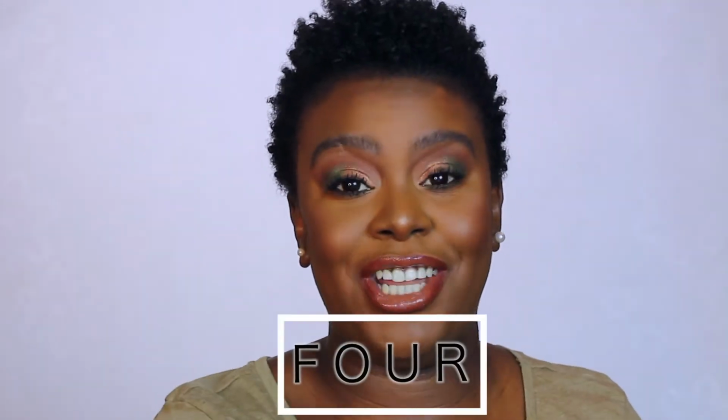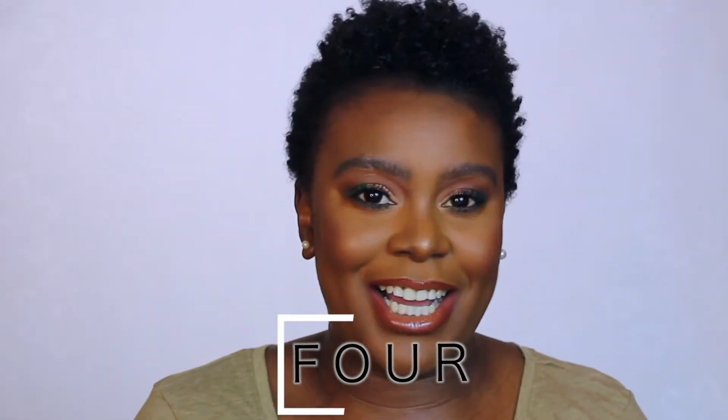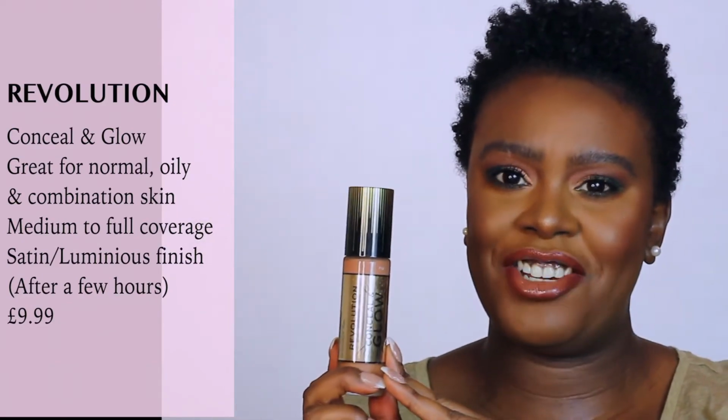Okay, number 4 on the list is a new member in our kit, and this is the Revolution Conceal and Glow foundation. I did a review on this one and I was actually pleasantly surprised. When I first got this foundation, I thought it would be more of a glow foundation, a little bit more hydrating than the Conceal and Hydrate, but I found that it wasn't. This was actually a little bit more drying than Conceal and Hydrate. It reminded me of another high-end foundation, which I will include next.